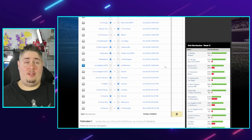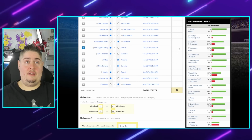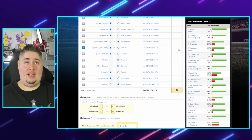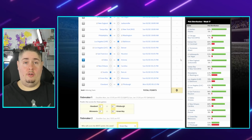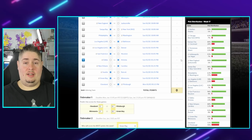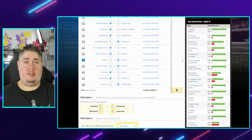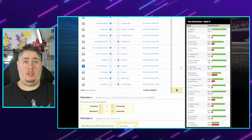So I see the Rams dropping this one. I also see the Chargers beating Denver. Chargers need to come back and have a strong game. I've got San Francisco over Houston. I've got Arizona over Dallas. Same thing. Arizona's just been kind of underperforming the last few weeks, so I see them getting back on track here. I have Carolina over New Orleans.